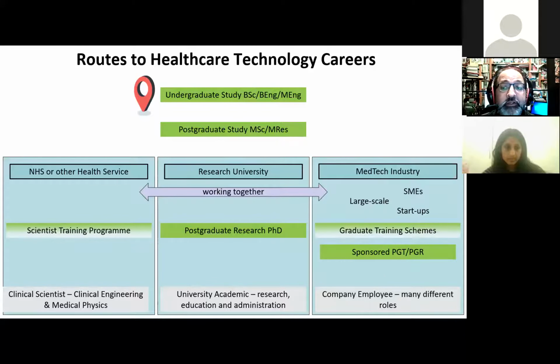And there's lots of opportunities in medtech or healthcare technology. That's actually a very big area, certainly in the UK, Europe, and just internationally. Other things you could do is go and do a research degree at a university and then stay at the university doing research in healthcare technology. And that's another career option.